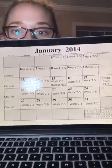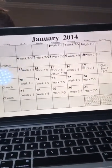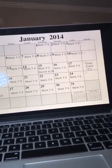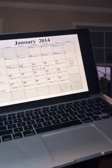Okay. So I kind of showed you what this might look like on your calendar. Don't ignore the dates, just ignore the dates. I'm trying to get that. That's really hard to do backwards.